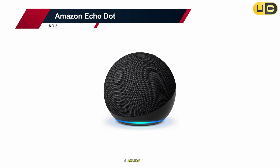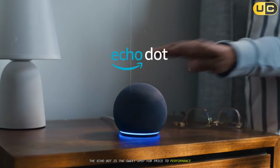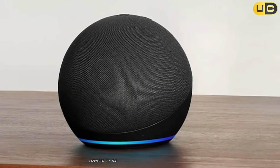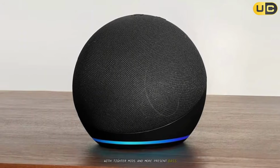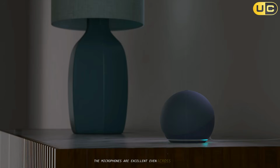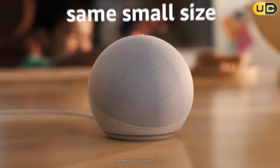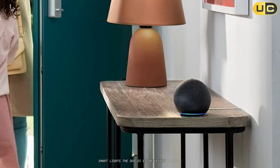5. Amazon Echo Dot. The Echo Dot is the sweet spot for price to performance, and the first speaker most people should consider for a smart home. Compared to the Pop, it delivers noticeably richer audio with tighter mids and more present bass, making music and radio feel fuller in small to medium rooms. The microphones are excellent even across the room, and the physical controls on top are responsive and intuitive. For most daily tasks, timers, weather, calendar, smart lights, the Dot is effortlessly reliable.